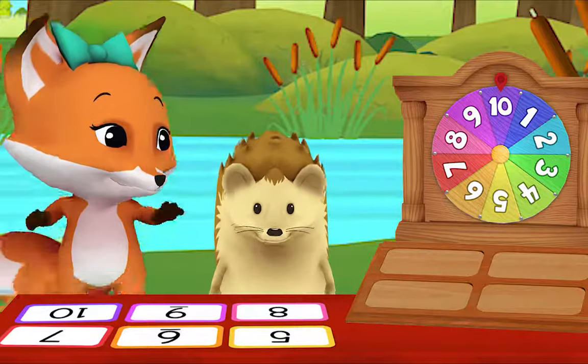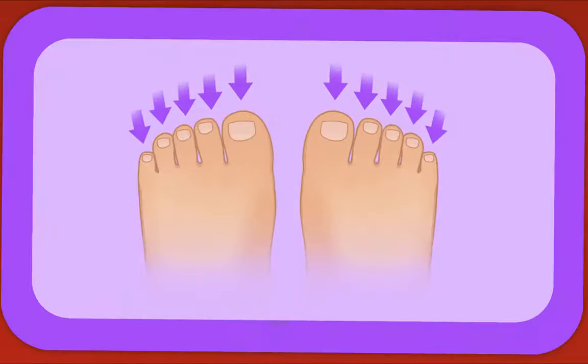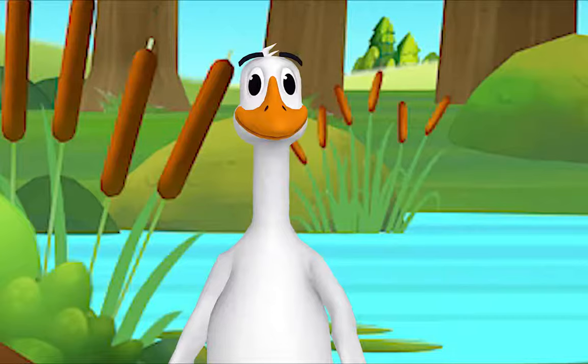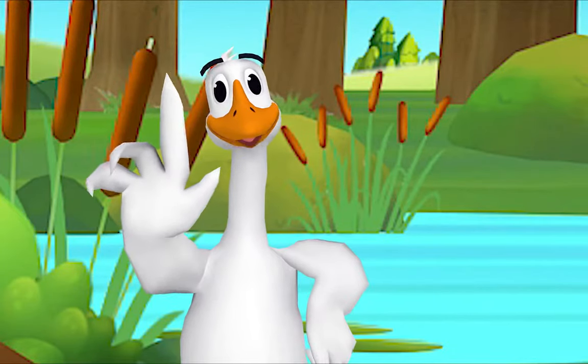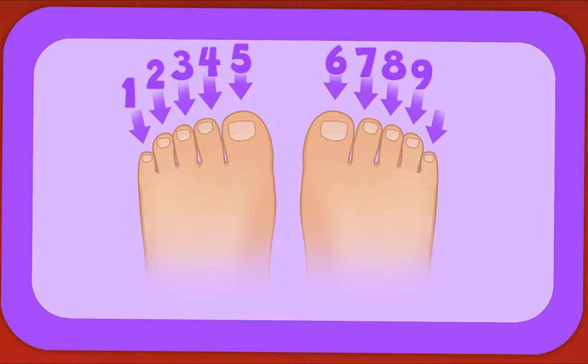Okay, Hedgehog. Show me the card with the number 10 on it. I bet I can find it. Now let's flip the card over and count how many toes there are. Mr. Goose, can you help me? Of course. Let's count out loud together. Ready? One, two, three, four, five, six, seven, eight, nine, ten. How many in all?